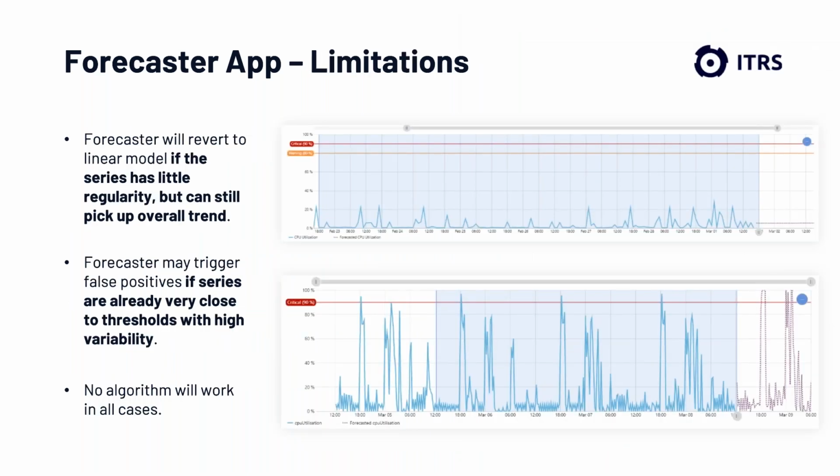Now, the forecaster does have some limitations because no model will work in all cases. Firstly, the forecaster will revert to a linear model if no regular periodicity can be found, but overall growth trend can still be detected. Secondly, if a series is already very close to threshold limits and has a lot of variability, then the forecast model may generate too many threshold breaches. In such cases, it doesn't take much error in the forecast to cause a signal to be raised.